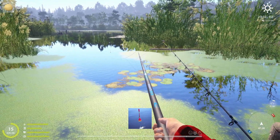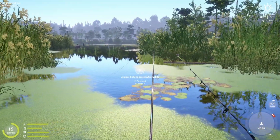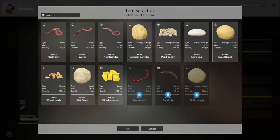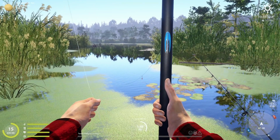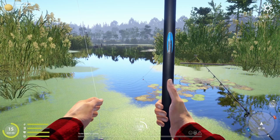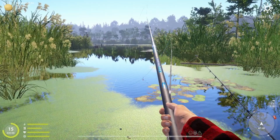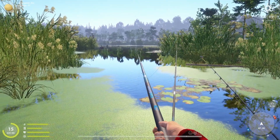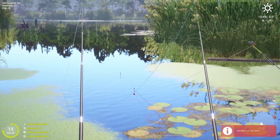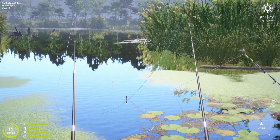I'll toss that one out there. I don't want it that far. Rod 1, I also want sweet dough on. And I want to bring the depth back to probably 1 1/4 just to see, but I think that's too deep here. Again, I don't want it that far out. Yeah, that'll work at 1 1/4. 125 centimeters, however you want to look at it.